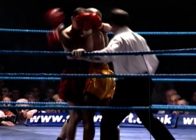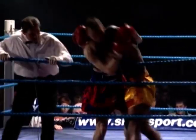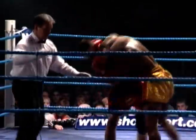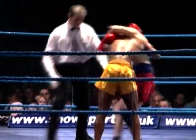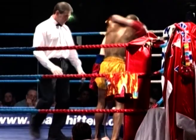Neil just landed another good left hook. But Richard Lewis just seems to look in charge sometimes. Just landed a couple of good knees. They're going to score well in Thai boxing. And knees always a high scoring technique.